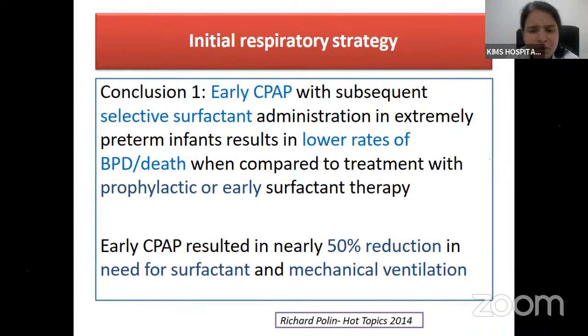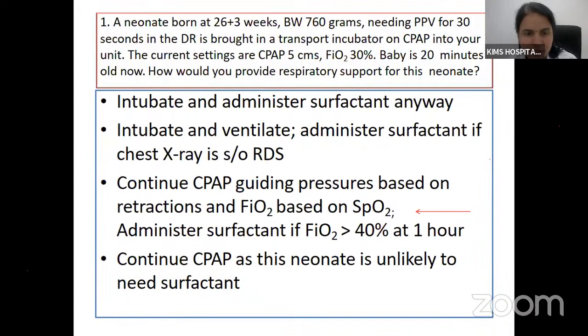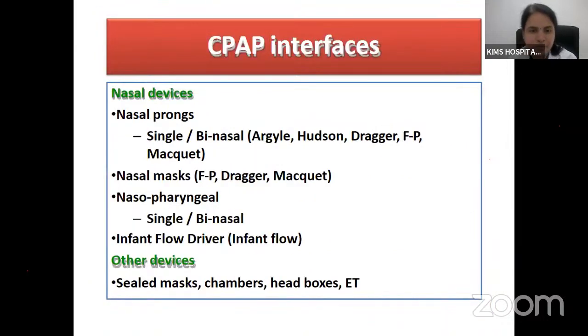Early CPAP also resulted in a 50% reduction in the need for surfactant and the need for mechanical ventilation, because CPAP itself resulted in better alveolar recruitment, and the pressure required to keep the alveoli open was effectively reduced. So coming back to the scenario, as all of you rightly chose option C, where we continue CPAP, guiding the PEEP and the FiO2 based on the clinical status of the baby, and choose to administer surfactant only if FiO2 requirement is more than 40% at 1 hour, would be the right strategy.